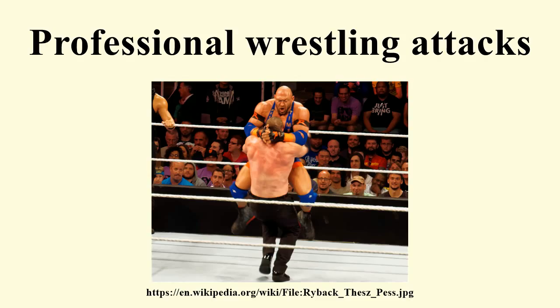Another version has the wrestler jump to the second rope, springboard off over the top rope, and clothesline the opponent on the apron. Three-point stance clothesline. In this move, a wrestler uses a three-point stance and then clotheslines his opponent.